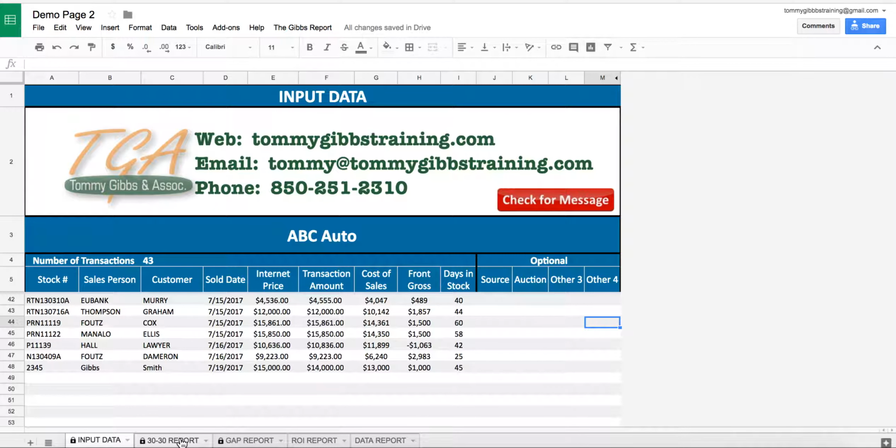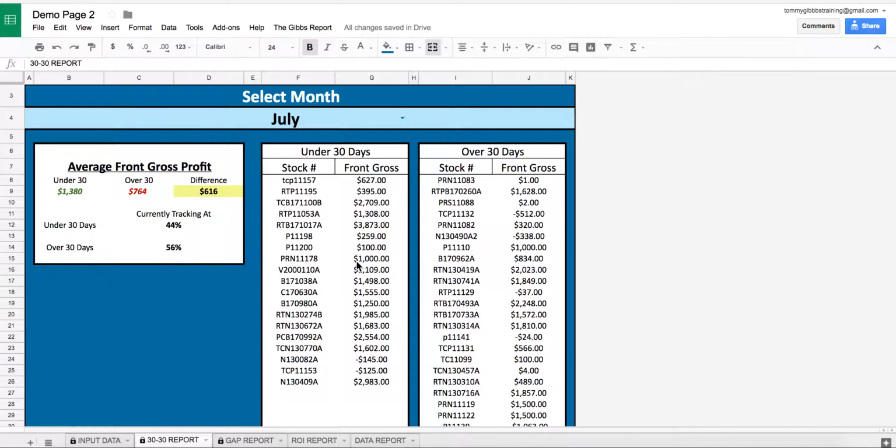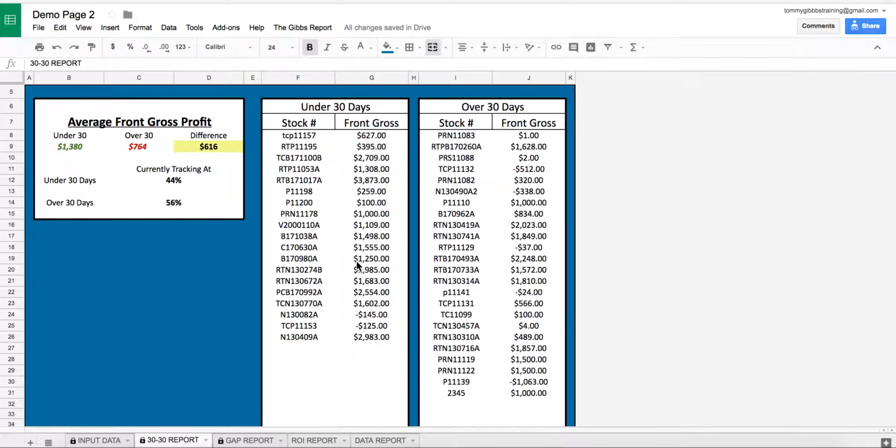So now we can go take a look at the reports. The first report we're going to look at is what impact this is having on 30/30. So you can see this particular dealership, when you scan through this, is selling fewer cars under 30 days old than over 30 days old. And here's something for you to think about as you think about 30/30. If you look at your current inventory right now, you've got a lot of units already over 30 days old. That's probably going to impact your gross profit, at least your average gross profit, in a negative manner.